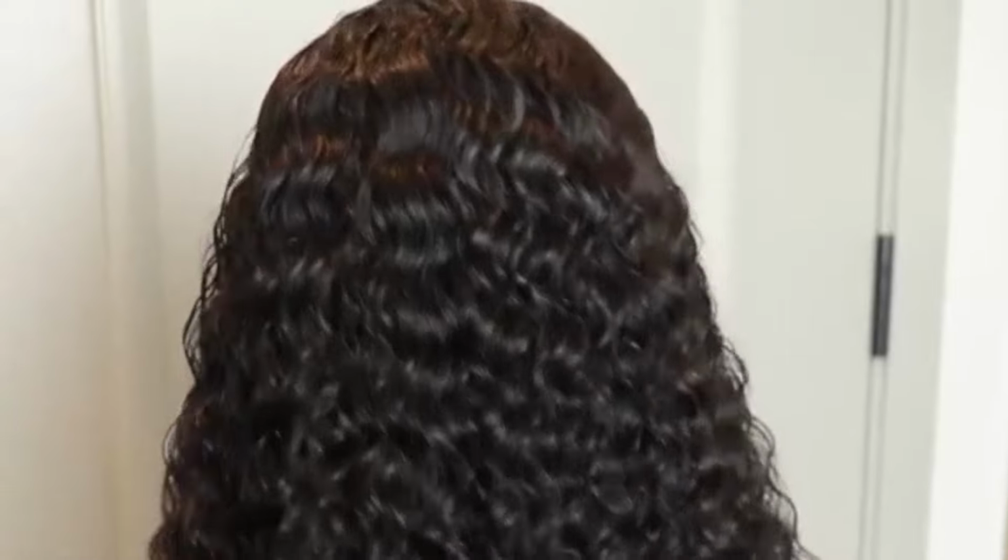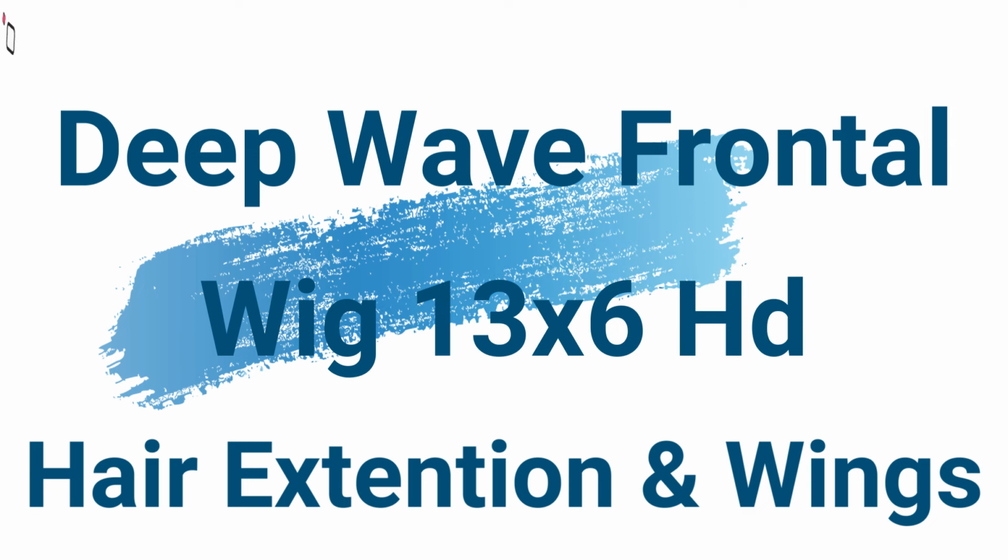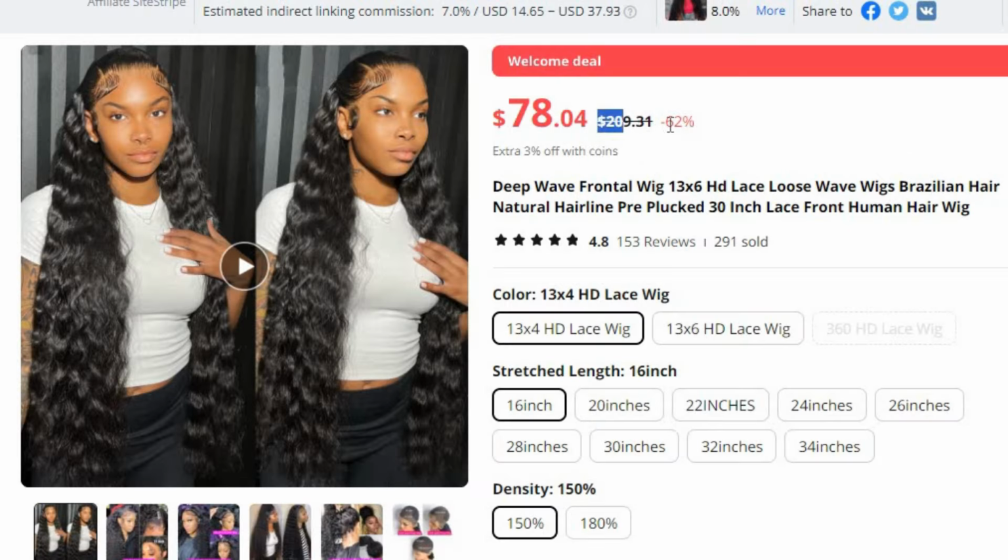So, let's get started. Number 5, Deepwave Frontal Wig 13x6 HD Hair Extension and Wings. This hair wig is here with the 62% price off. Now you can get it at around $78.